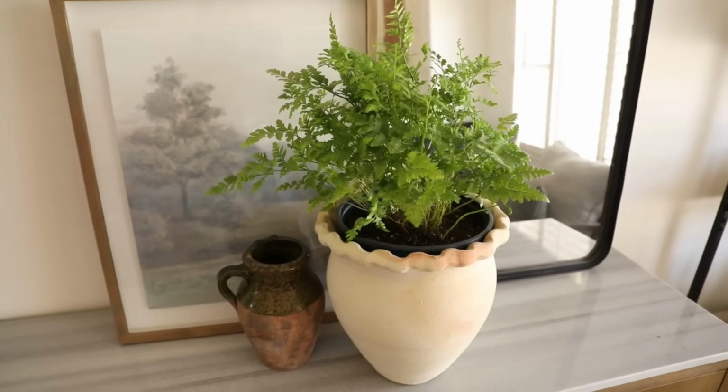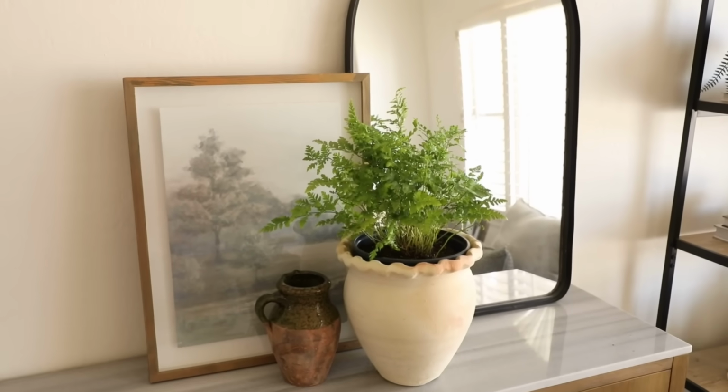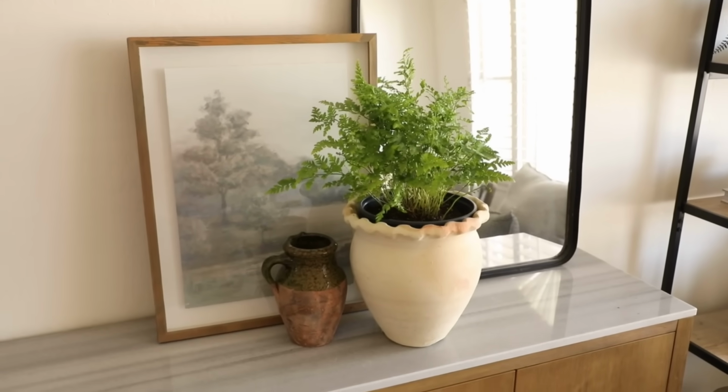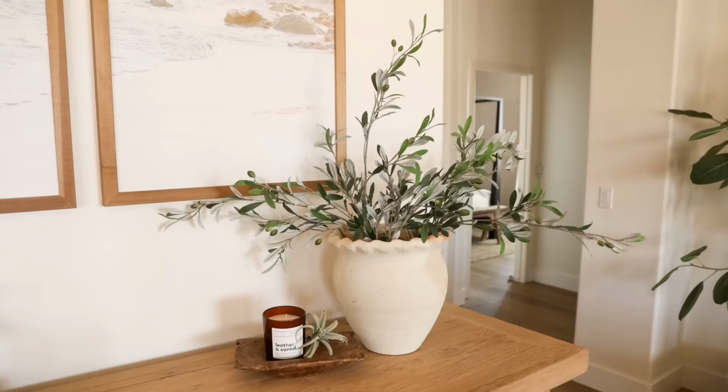So I think this will look really beautiful with our fern, and obviously it's super versatile. I can take it outside, I can put other plants in it, I can maybe do a little herb garden on my kitchen countertop. So I love the European feel and the nice handmade rustic look of it.